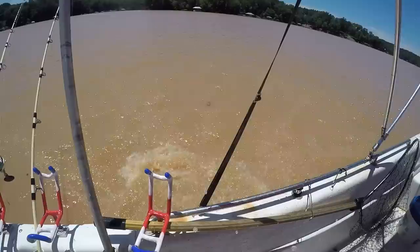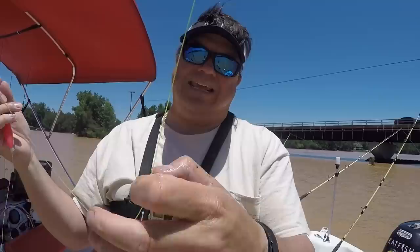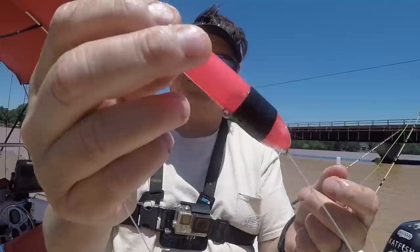Tell you what I'm hooked up with here. Just a Santee rig. Got a sinker from Dale's Tackle, snap swivel, 30 pound Andy Monster, Andy Clear Mono, 50 pounds, a homemade rattle, and a Hooker's terminal tackle circle hook, and then some chicken.